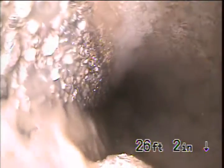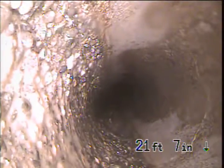Yeah, believe it or not, this is the worst concrete line I've ever seen. Yeah, the last one we did was way worse than this. But I highly doubt the city's going to pass you unless you replace it all the way to that section.